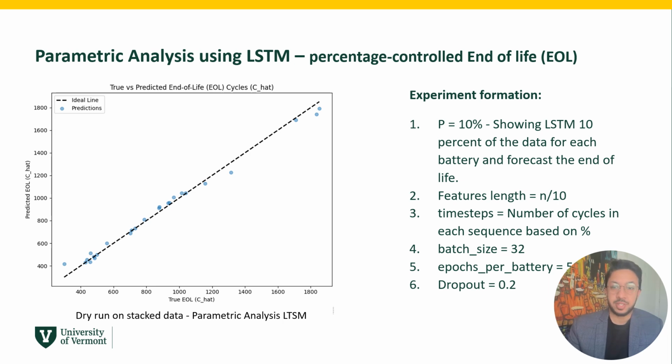So first we did the same experiment with all the settings, with a dropout rate of 0.2, so it has a forget gate active there. And we used p equals 10%, which means we trained our model on 10% of the data we have for the entire batteries. Just by training on 10% of the data visibility, it can forecast for how much longer this is going to last. That's how we predicted the end of life of the battery.